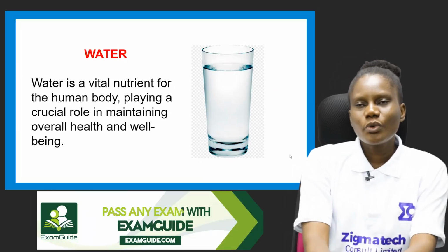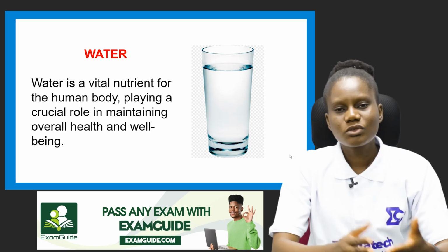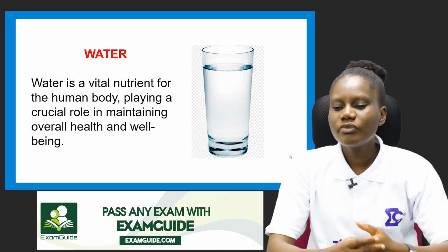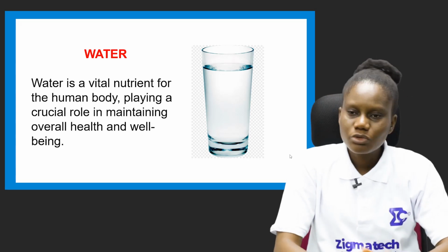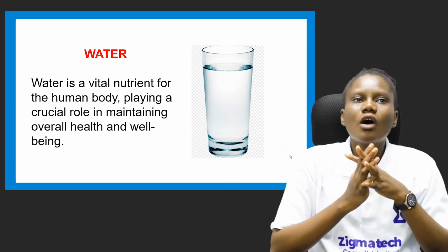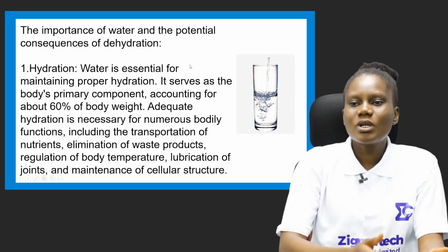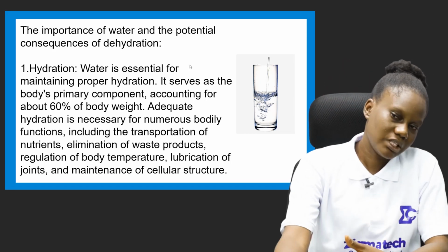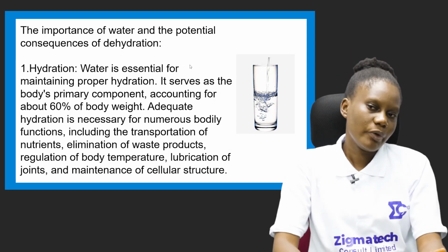So we have come all the way from the 6 classes of food, from carbohydrates to protein to fats, vitamins and minerals, and we are moving finally to water. Water is a vital nutrient for the human body. It plays a crucial role in maintaining our overall health and well-being. We are going to look at the importance of water and the potential consequences of dehydration. For now, we're looking at the importance.